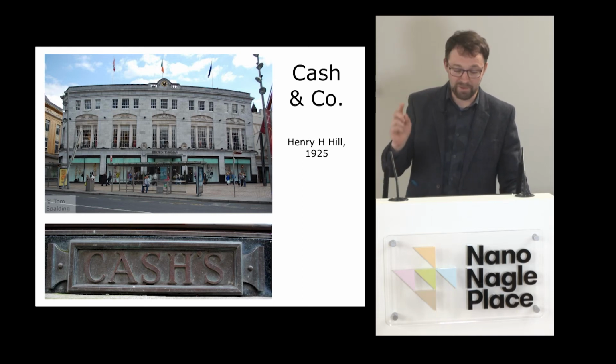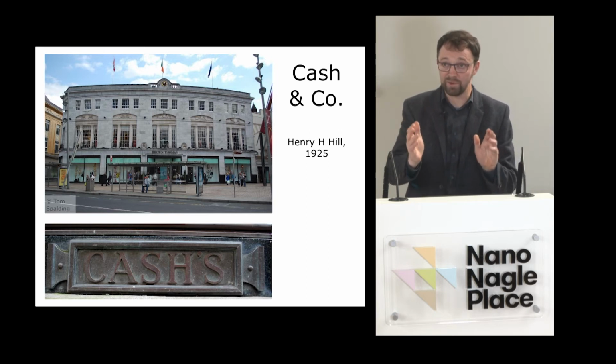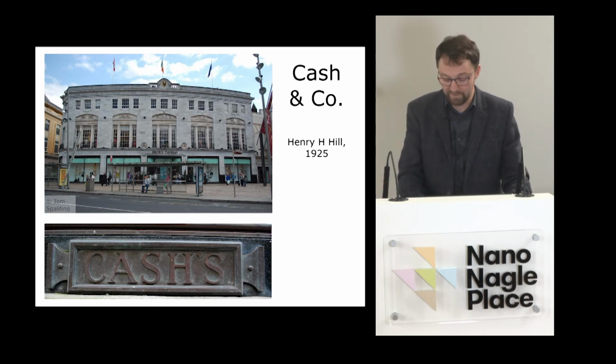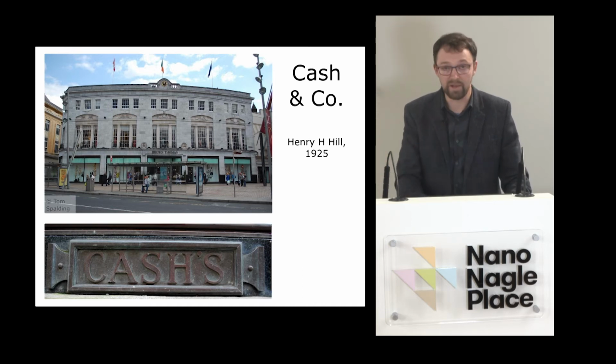Even if you look high up in the building, you see specially made hoppers for collecting the rainwater, and they say Cash's as well. So no expense was spared in this. The best of design, the best of materials. And the building with this lovely bow front makes a beautiful sweep down the street, inviting you into Winthrop Street.